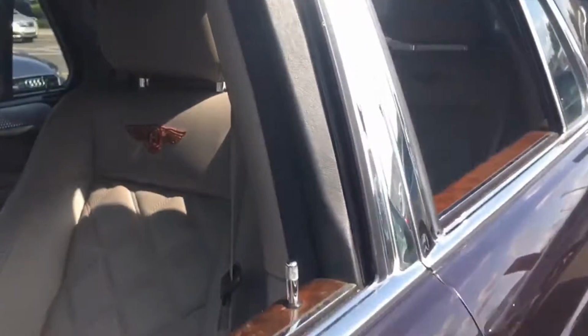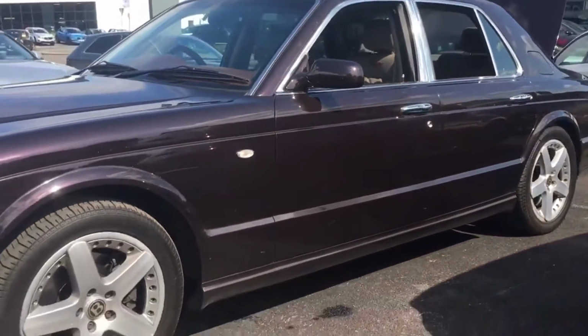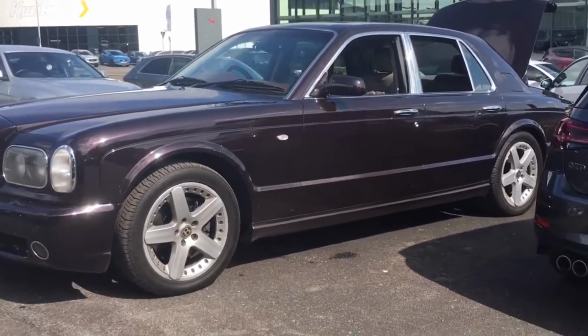Now, the car isn't modified, it's just a very nice spec of car, but what I would like to talk about is the fact that it's got a 6.75 litre twin turbocharged V8 engine, putting out 450 brake horsepower and around 1,000 Nm of torque. That is just ridiculous, like insane specs from this proper waftmobile.